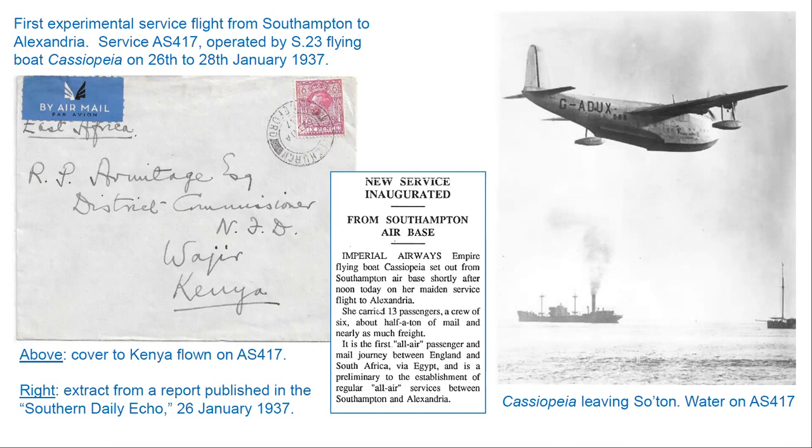The dealers didn't seem to latch on to the fact that these things were happening. And so you don't get the normal philatelic flight covers, which I know some people probably think is a good thing.